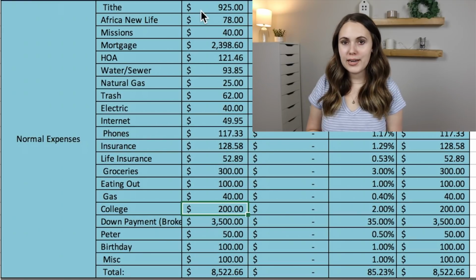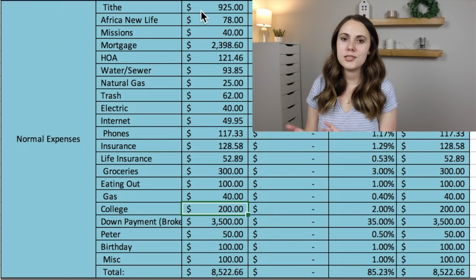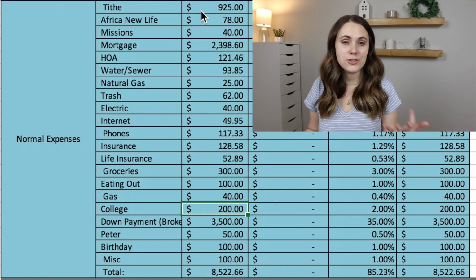Then we have $200 going towards Peter's college savings plan. We opened up a 529 for him a few months ago, and we are saving $200 a month into his college savings plan, which is fun that we now get to save for him for these long-term events.